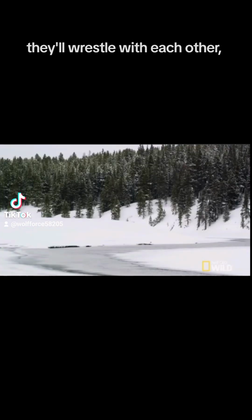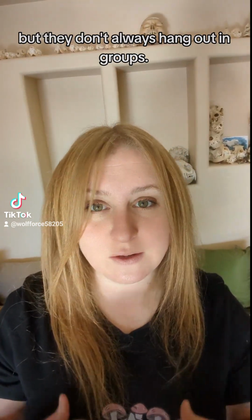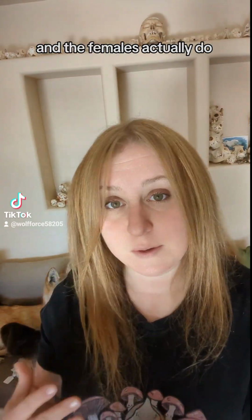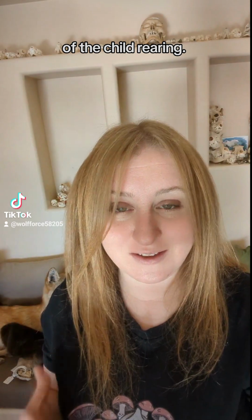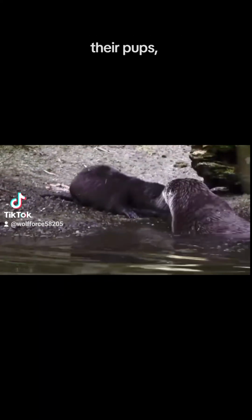River otters love to have fun. They love to play around. They'll wrestle with each other. They like to have a good time. They are considered rather social, but they don't always hang out in groups. River otters, when it comes to the males, may hang out in groups with other males, and the females actually do all of the child rearing. The father is out of the picture. This does leave the task of teaching the next generation, their pups, up to the mother.